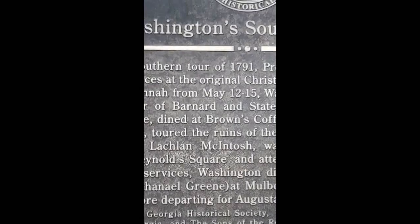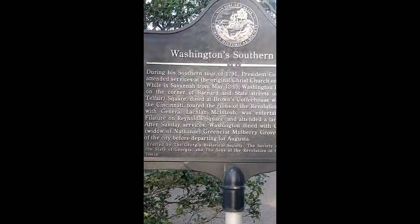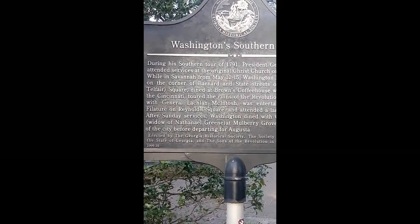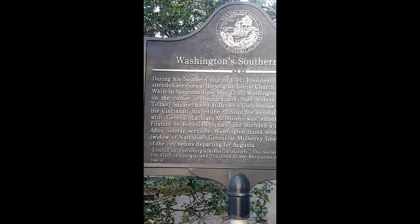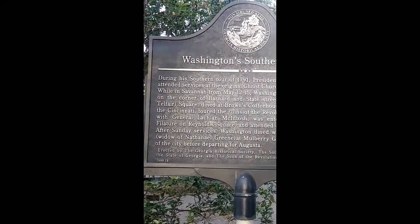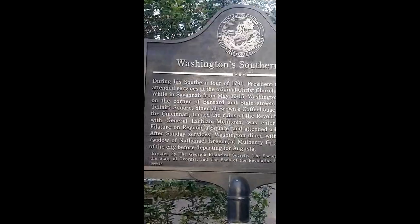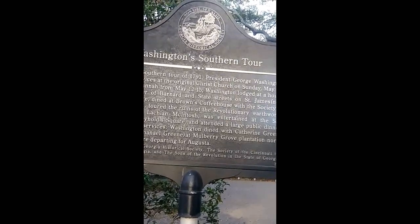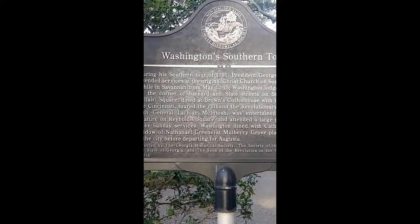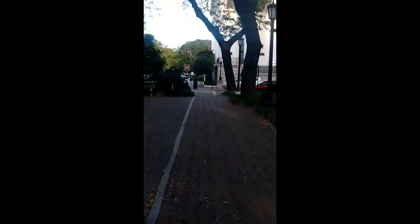This one is, take it back down. Washington Southern Tour. During his Southern Tour of 1791, President George Washington attended services at the original Christ Church on Sunday, May 15th, while in Savannah. And I know they still have the churches around here, but I can't remember where it is. It's probably on the other side of Drayton, but the next time we come through, we're definitely going to check it out. All right, I have one more monument I want to show you.